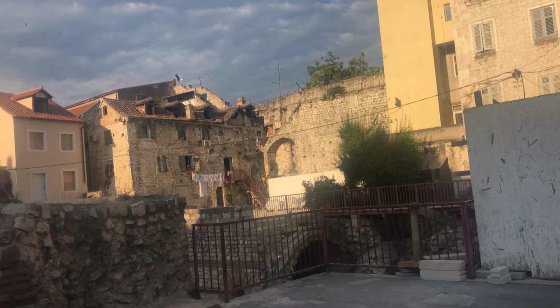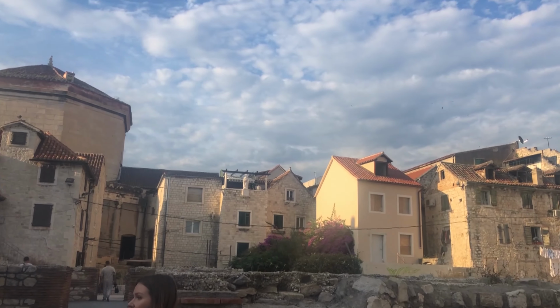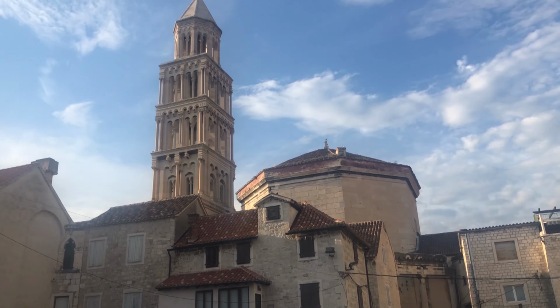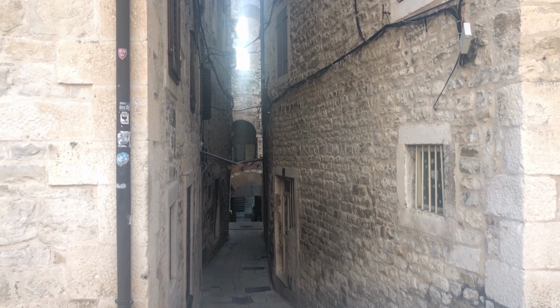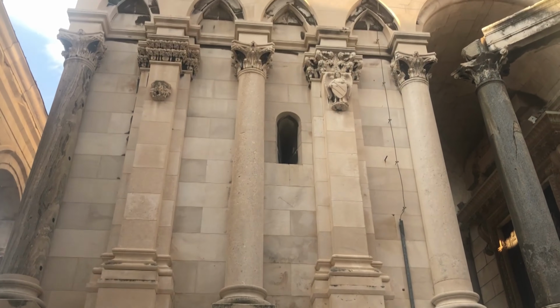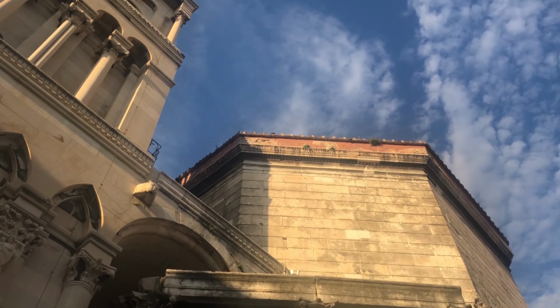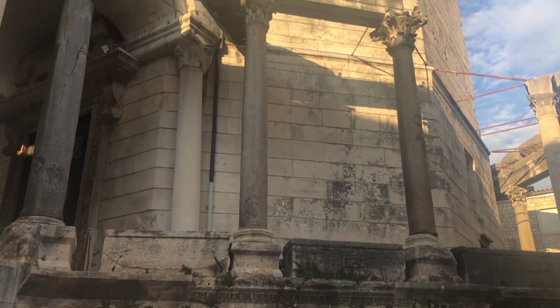So you can see these houses within the walls of the old palace, and the guide said that historically this had been a very poor place to live, but now it's super cool, super expensive, and pretty much all of the properties are rented out on Airbnb for really high prices.